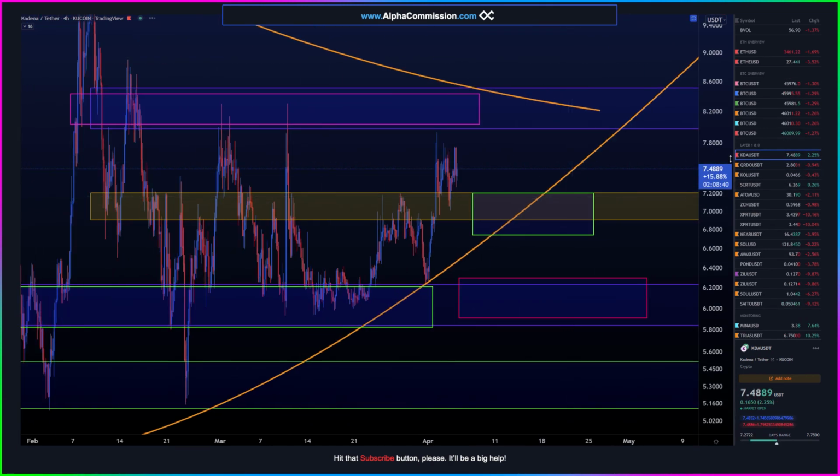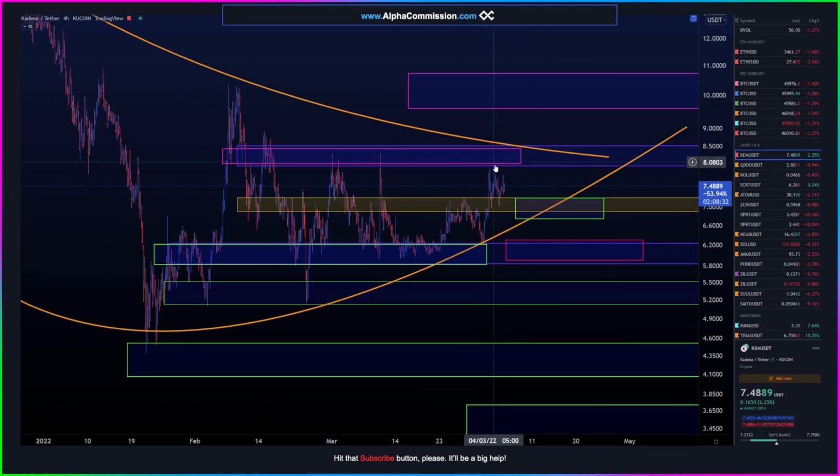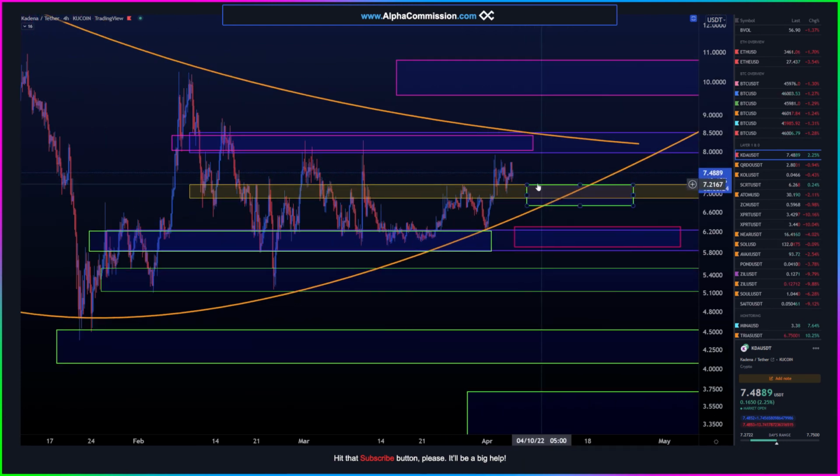KDA doing a little bit better, right? Where we haven't come back to my buy-in zone yet, my last resort buy-in zone. We still were in that kind of take profit zone. We didn't hit it, so if you're still holding, that's cool. It's still doing good, just consolidating. But you can see KDA does have a tendency to come back significantly, right? It does have significant pullbacks.